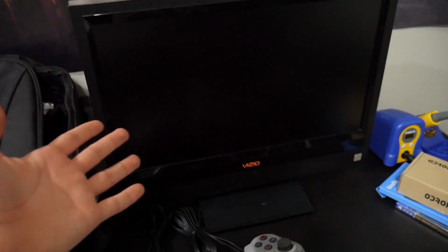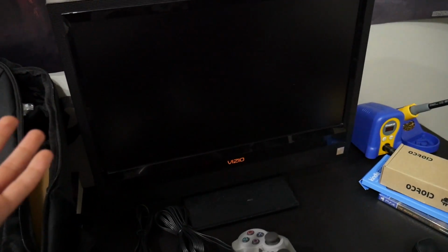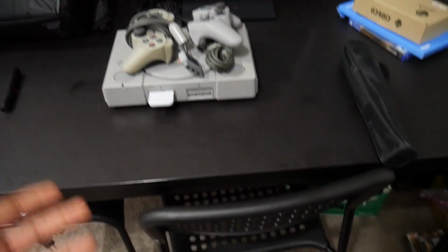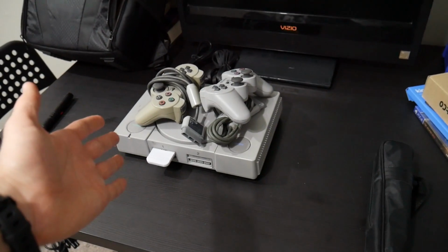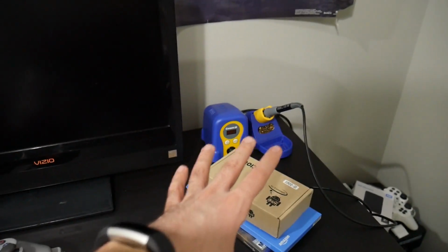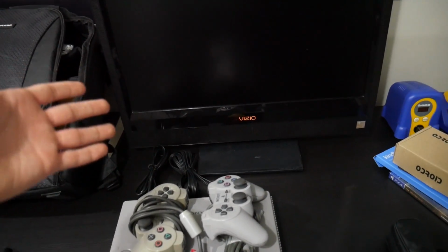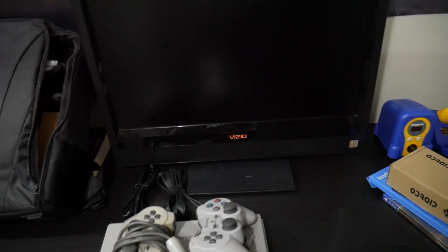But this thing right here, I ended up getting a 22-inch Vizio TV. I got it specifically for the office here. I'm actually not going to use it all too much. To be honest, it's more going to be used for when I'm working on systems here. As you can see, I have this all set up, so I can sit right here, take apart a console, mess with it, solder in anything that I need to, and then I can just hook it up easily and test on the TV.